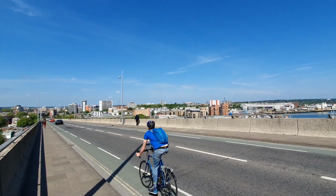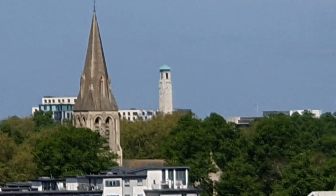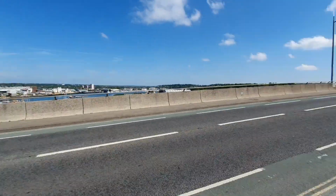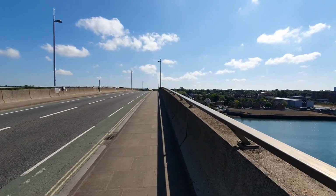It's quite an iconic tower, I think. Seen that before? Which one am I looking at there? That one. Oh, is that a university? I don't know. Moving on. Up and over. The car's not getting any closer. Well, I'd be worried if it was.